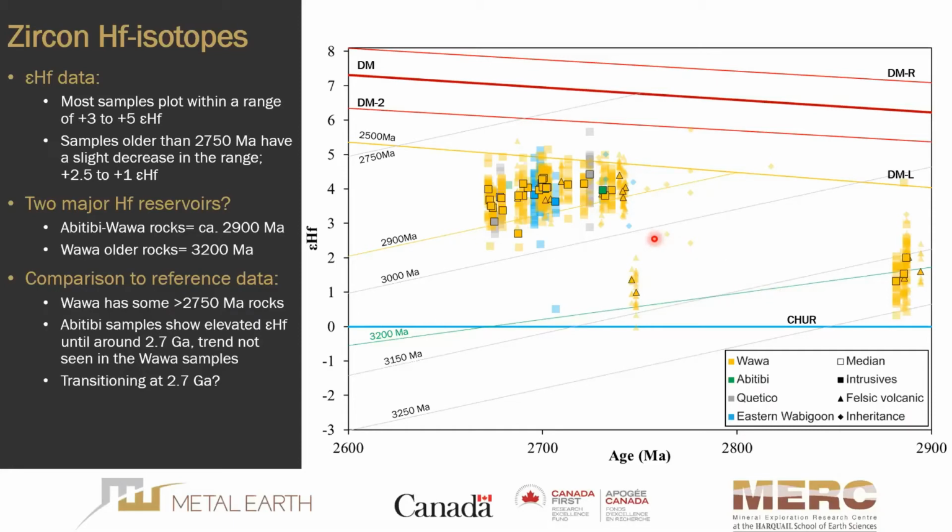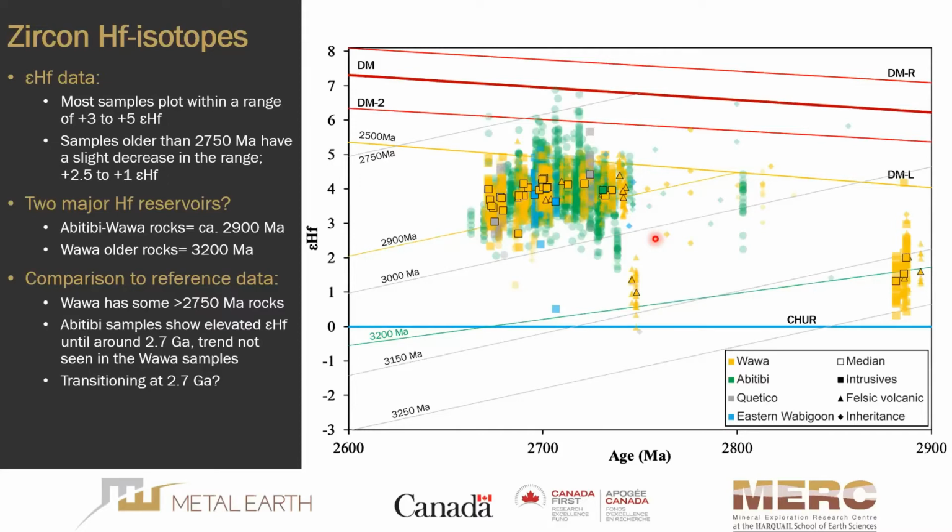So then if I put on here a layer with reference data from Moll et al., his 2021 paper, then we can see many more points. And what we can take out from this is that, first of all, Wawa has these much older samples, but then also it seems like the Abitibi samples, which are shown here in green, have elevated epsilon hafnium values up until around 2.7, and then they decrease. And we do not see this trend as clearly for the Wawa samples. So that suggests a transition around 2.7 billion years.